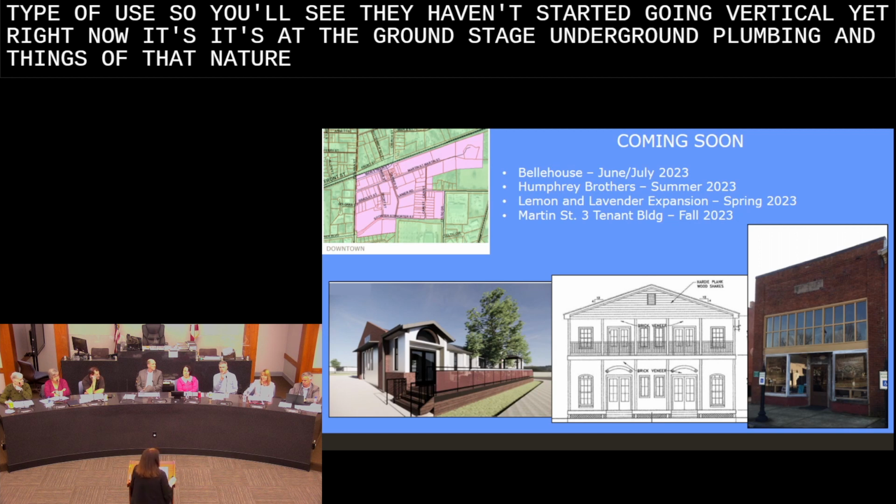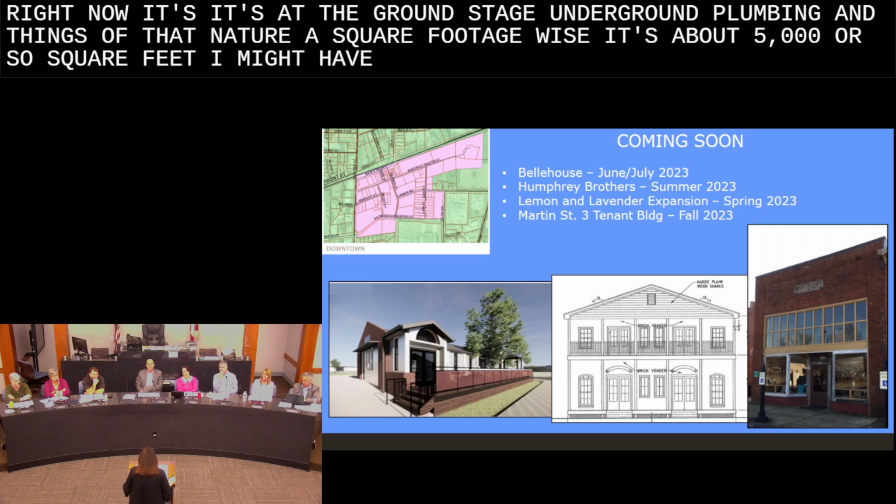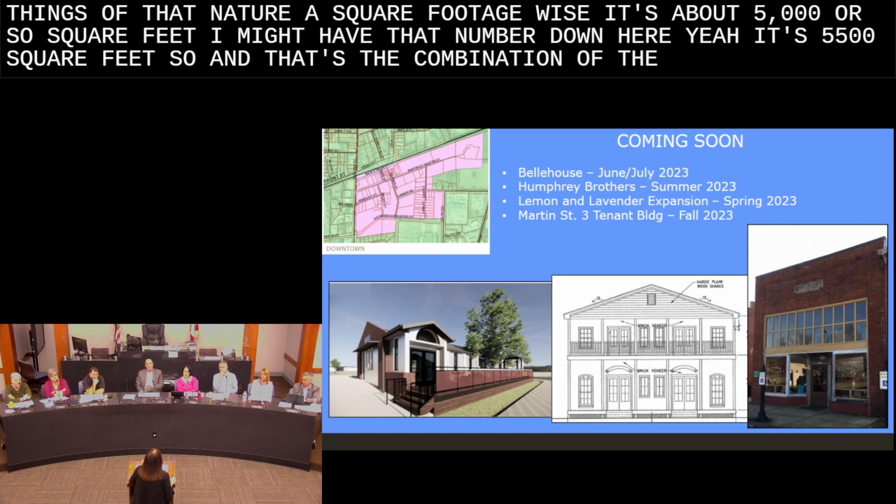Do you know how big it is, like? Yes, square footage wise, it's about 5,000 or so square feet. I might have that number down here. Yeah, it's 5,500 square feet. And that's the combination of both floors.